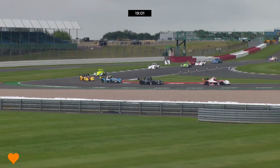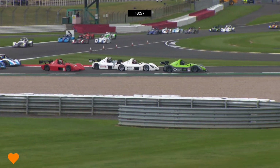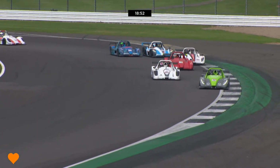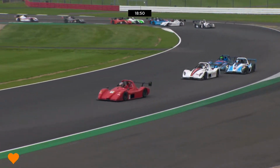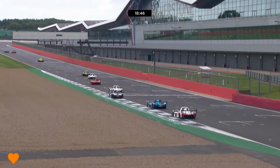Very easy to outbrake yourself as you flick the car in towards the left-hander at the Vale. Dean Warrener dives up the inside to take a place away there. So position gained for Dean Warrener. Warrener now needs to make sure that he cements that position that he's just gained over Mike Chen as they carve their way past the wing.